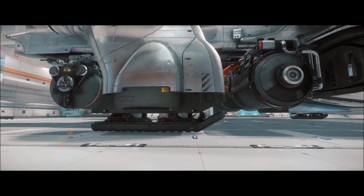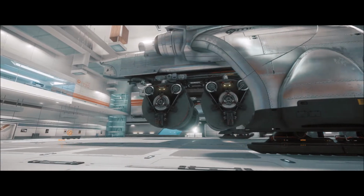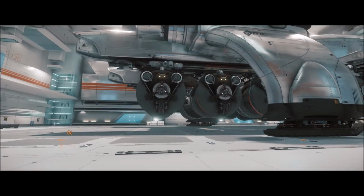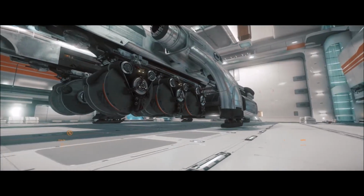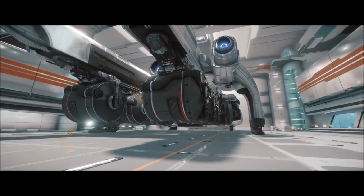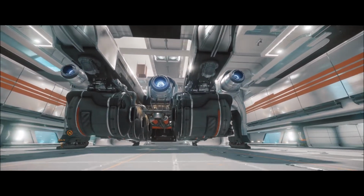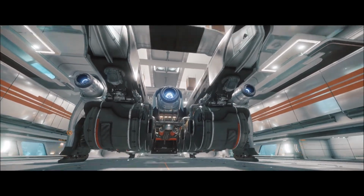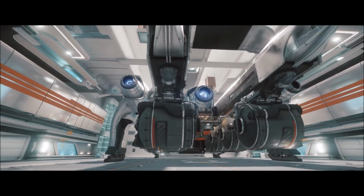I do absolutely love the landing gear on this thing. That is just too cool. You can see all the tanks here in the back for carrying the fuel. I believe they said it should be able to carry other things as well, like water, and you should be able to convert it to have some different inventory in it. I like the engines on that thing. They're super huge.